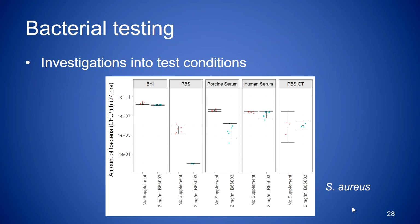And so we've done a little bit more work on that as well, just looking at the neat antimicrobial agent in different test media again. And so we're starting to try to understand why we see these different results in the case of the different media. And that's about as far as we've got with that at the moment. But obviously, if people have comments or thoughts on that, that would be really interesting to hear.